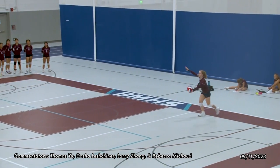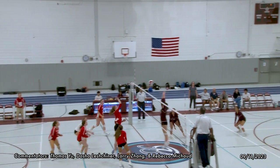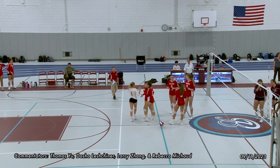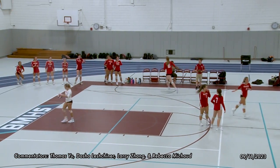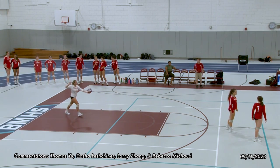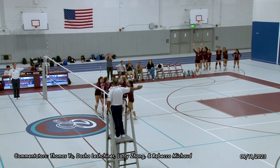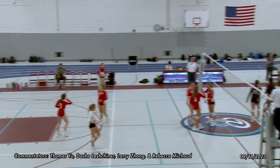Trying to take back some points with another serve. Melrose gets it up for the one, but Gabby's there to cover. Oh, but a hit into the net. So we're currently 13-15 with Melrose with the lead. Both teams are fighting hard. And Melrose number one is up to serve. Nice strong serve. Great pass by Bella. A very well placed hit by Belmont's middle. Tips off the blocker's hand out of the court, giving Belmont the point.